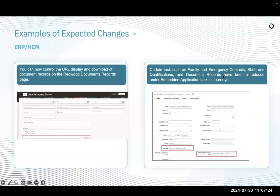Certain tasks like family and emergency contacts, skills and qualifications, document records have now been introduced under embedded application tasks in journeys. Journeys, as you know, have been introduced over the last three patches. It's a huge change. There are multiple tasks that you're creating from HCM core HR, on the ESS, MSS, directly on your learning module platform. So there are a lot of changes coming under journeys. This is a significant change because these two fields are going to make sure that particular transaction is modified, so we'll have to go and modify our automated script as well.